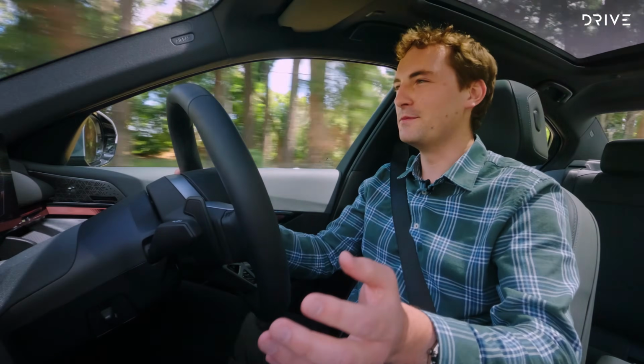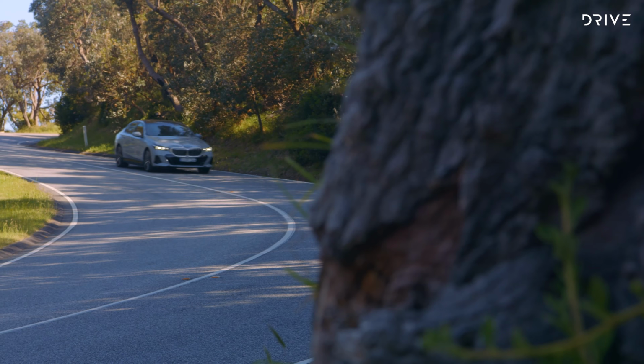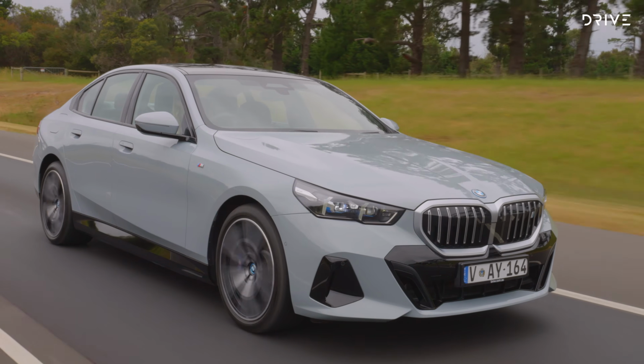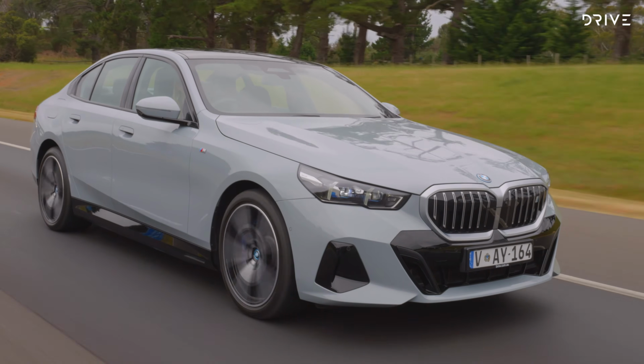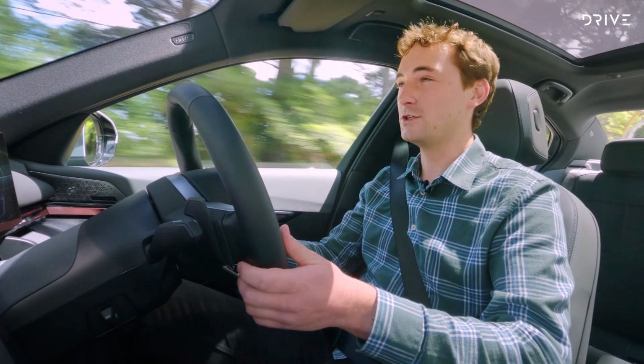Now, I'm not sure if you can hear that, but as soon as you jump inside the BMW i5, it starts playing this electric sound in lieu of a petrol motor. And I'm not sure it's for me. I think it sounds a little bit too gimmicky, a little bit too sci-fi. But there you go, it is there. I'm sure you can probably turn it off if you actually wanted to.